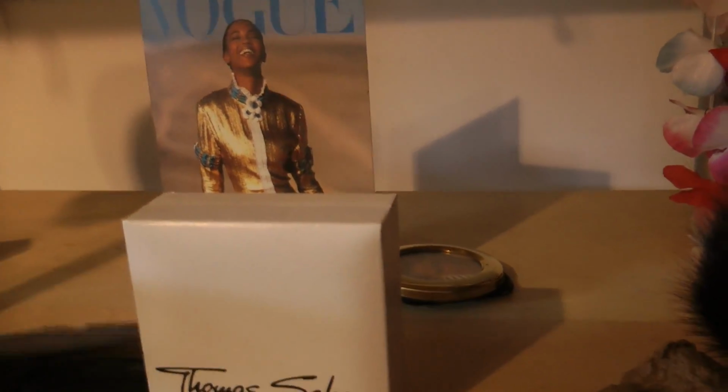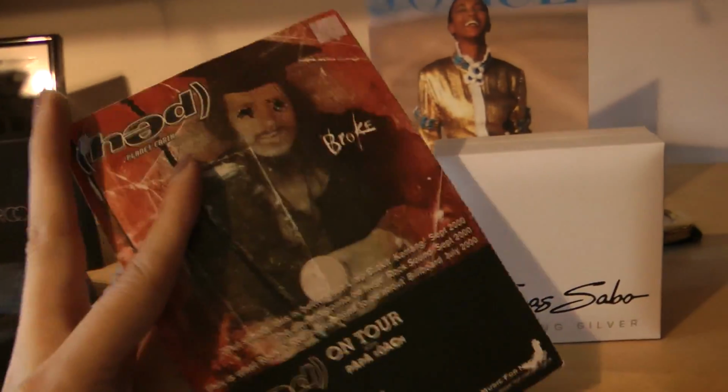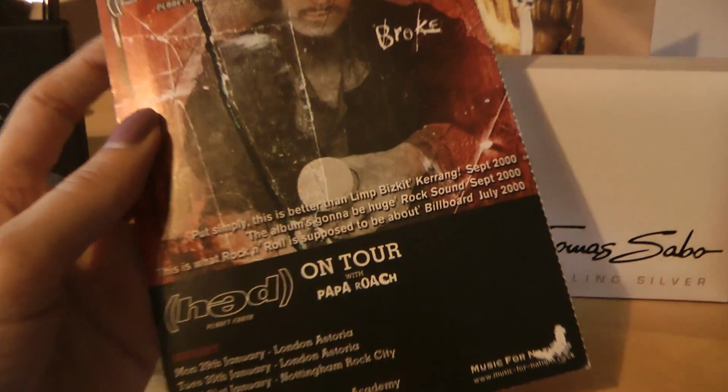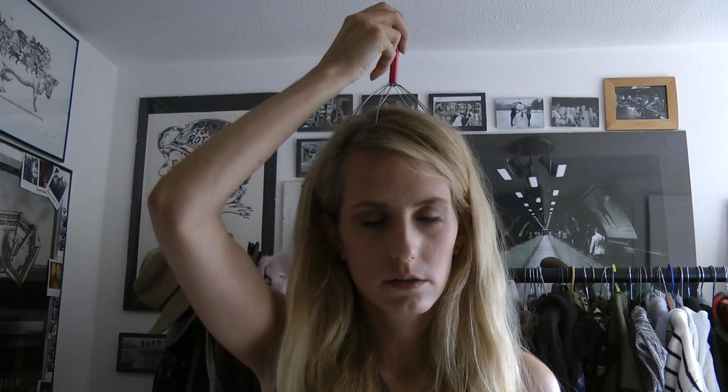Some Polaroids. Oh, autograph from Head PE. Do you guys remember that band from the 90s? They were on tour with Papa Roach. What year was that? 2000. My God. Yes. Sometimes in the mess, you find things that you've really been missing.